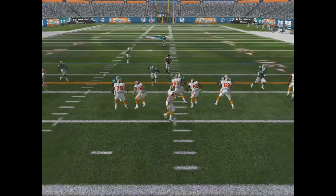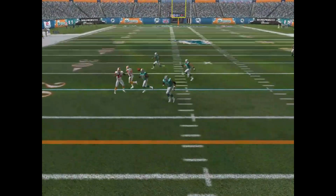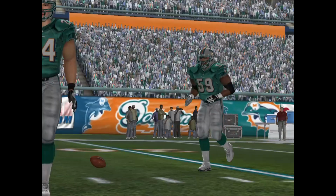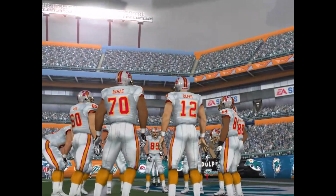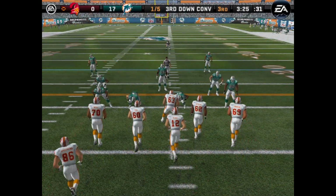Dilfer looking to pass, lines up with 5 wide receivers. Pressure coming, throwing. Incomplete pass. Plenty of pressure, and he barely gets the pass away. This defensive coordinator understands that pressure is the key to forcing the offense into making mistakes. If his players keep playing like this, he might be up for a head coaching job pretty soon. Ball on the 9-yard line. What screen?